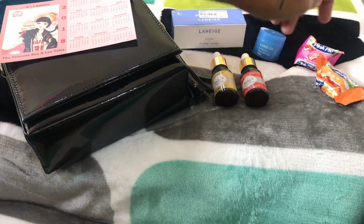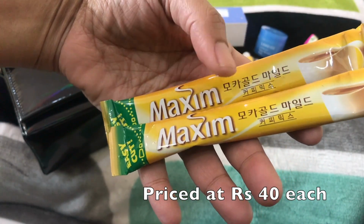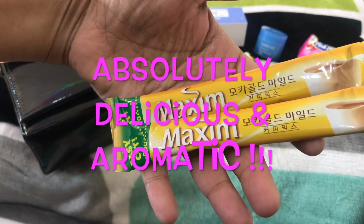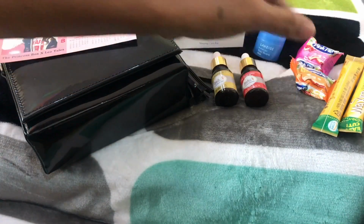I quite like them, they are quite nice and tasty. The next one are these two ready to have coffee sachets, and they look quite nice. I'm going to try them too. I'm very happy to get this too. I always love such products.